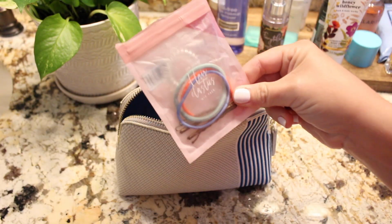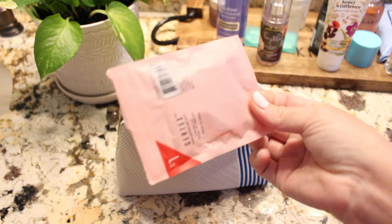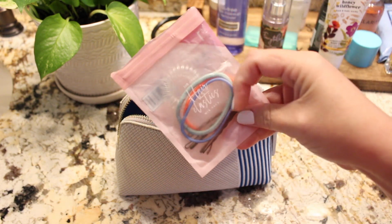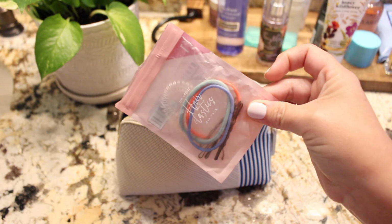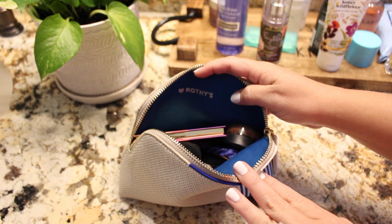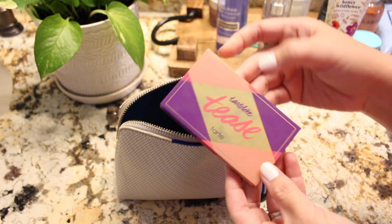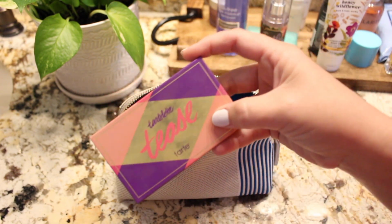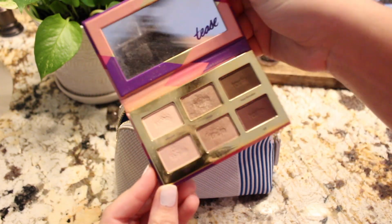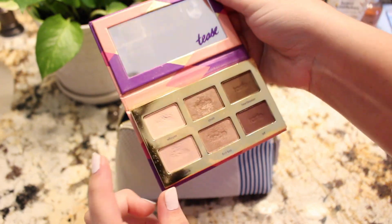But back here, I just have a small little baggie, this was from the Target dollar spot forever ago. It's just a little baggie of hair ties. I went ahead and put a couple more in there and some bobby pins. So it's just like a little on the go hair thing, if you will. The only eyeshadow I have down in here is this eyeshadow palette by Tarte Cosmetics, and this is just really pretty, like brown, very neutral tones. I have a couple of these color-wise.